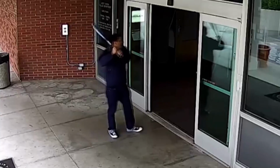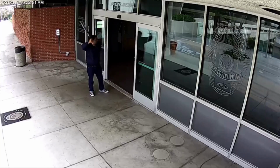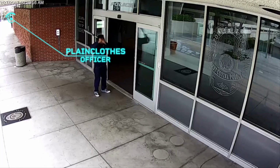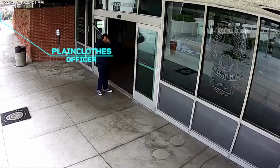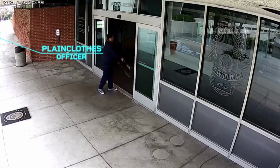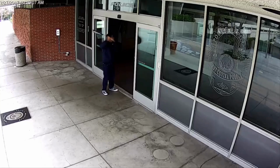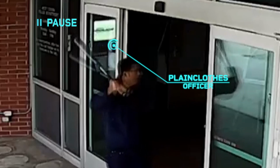Back at the entryway, the man takes a swing at one of the sliding doors and rocks back and forth, getting ready to take another cut. But officers aren't sitting around waiting for this slugger to swing away. A plainclothes officer appears from around a corner and walks just out of view of the camera as the man continues to tap the sliding doors with his bat. While the man is distracted with officers inside, the plainclothes officer is seen in the reflection sneaking up behind him.